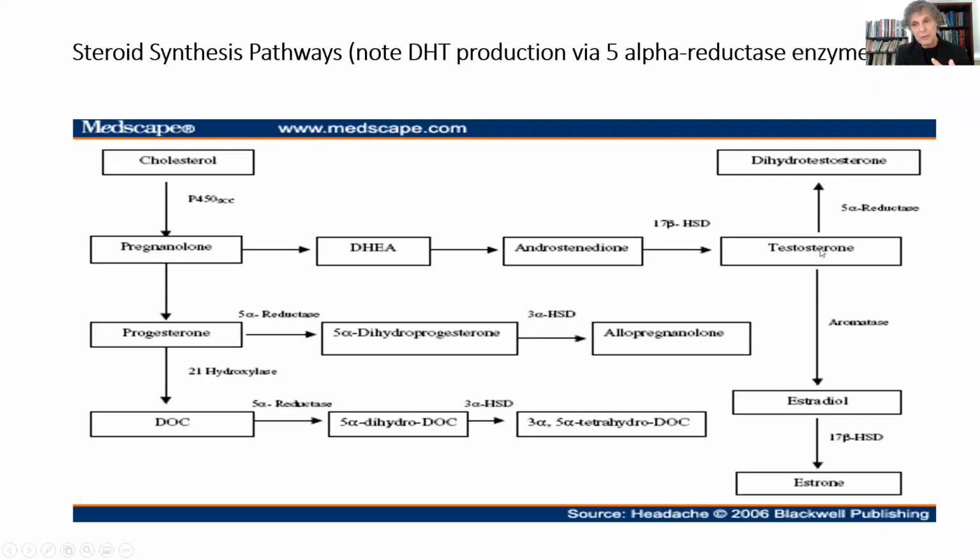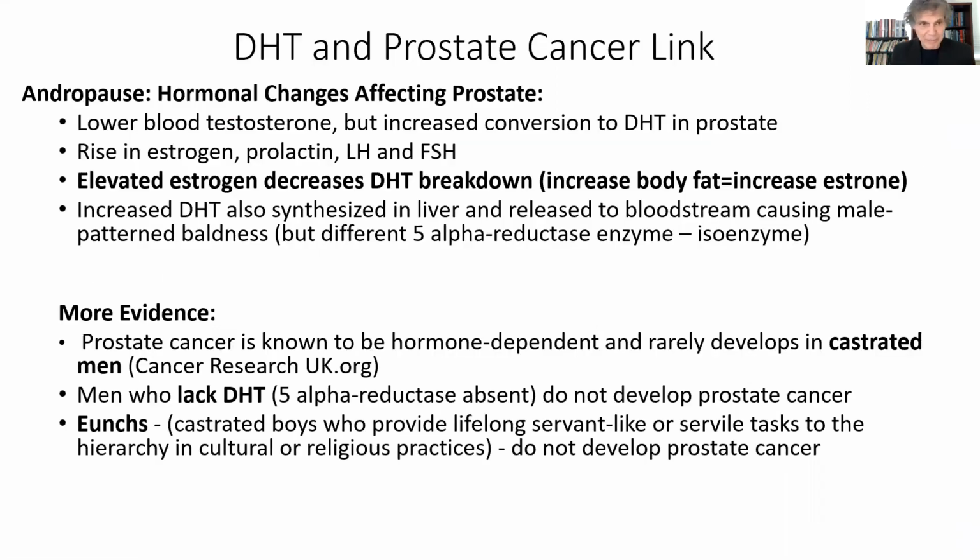And then when that testosterone arrives in the prostate gland, pay attention right here, it's the 5-alpha reductase enzyme that converts testosterone into dihydrotestosterone, and that's the dangerous form of testosterone. So even though you're making less testosterone overall, the amount that you're converting into DHT is increasing after the age of 40. And this is the hormone in the prostate that causes cells to divide more rapidly, leading to enlargement and cancer risk. So in male andropause, as men get older, instead of calling it menopause in men, we call it andropause, there's lower blood testosterone, but there's an increased conversion to the DHT in the prostate gland.